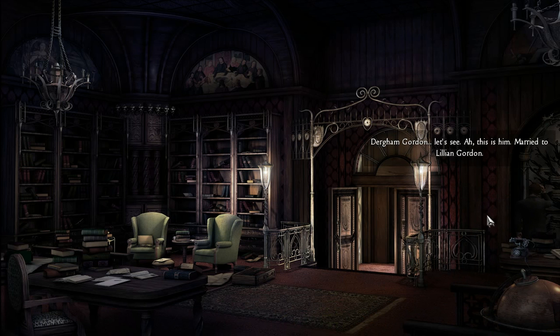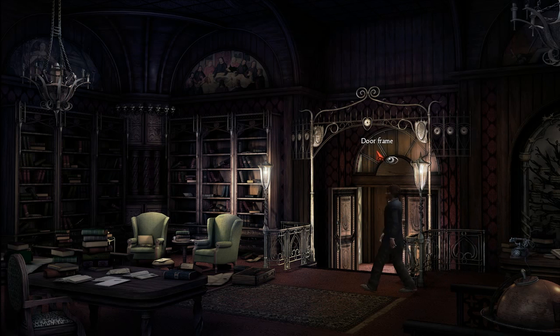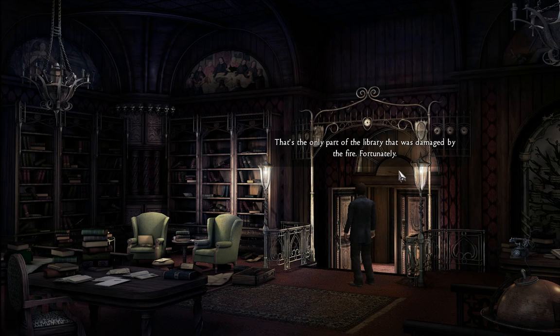Durham Gordon. Let's see. This is him. Married to Lillian Gordon. That's the only part of the library that was damaged by the fire, fortunately.